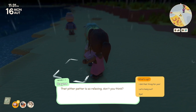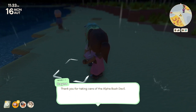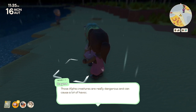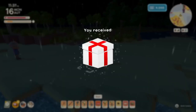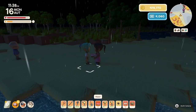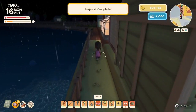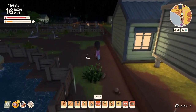That could have been so relaxing, don't you think? Yeah, I did that thing for you. Thank you for taking care of that alpha bush devil. Those alpha creatures are really dangerous. Okay, got a 33,000. Very nice. And I think we'll spend the rest of the night smelting down some ores. And maybe we'll do a little cooking as well.